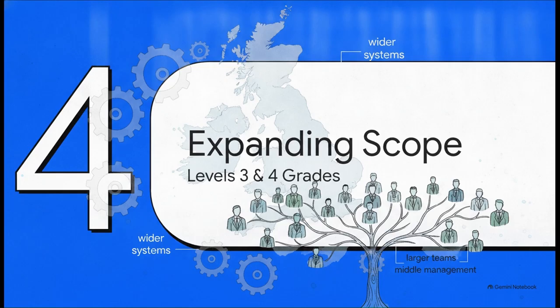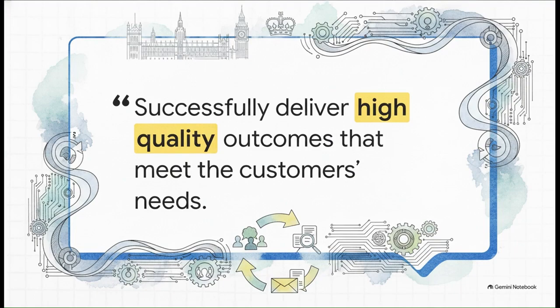Covering levels 3 and 4, we step up into middle management, where your responsibility expands far beyond personal tasks and branches out into wider systems. So at level 3, your focus zooms way out. You're transitioning from everyday interactions to developing, maintaining, and reviewing the actual systems themselves. You're working with stakeholders to set priorities and tight timescales. The core expectation? To successfully deliver high-quality outcomes that meet needs and give solid value for money.